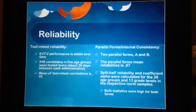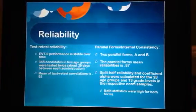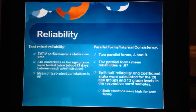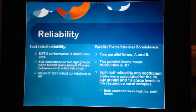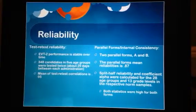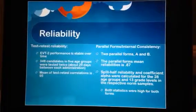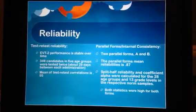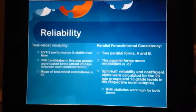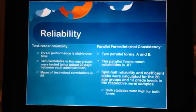And now I'll move on to reliability. For test-retest reliability, the EVT2 performance appeared to be stable over time. And for parallel forms and internal consistency, as we discussed, there are two parallel forms, A and B, and they are very similar according to the tests of reliability. And for split half reliability and coefficient alpha, these were conducted for both forms, and we can see that the statistics were high in each.